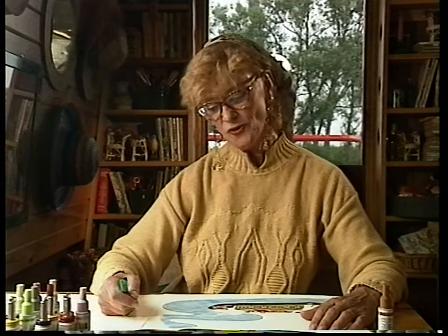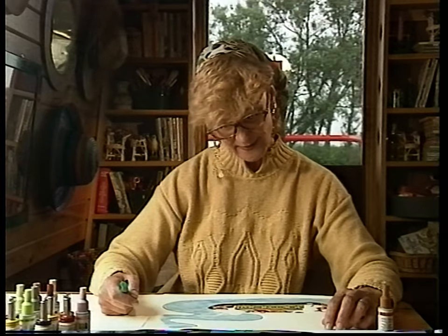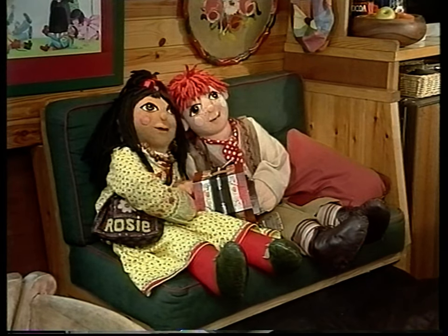Now, I've drawn the canal, and I've drawn the ragdoll boat. Now, who shall I put on it? I know.